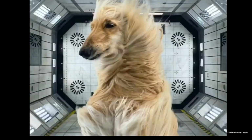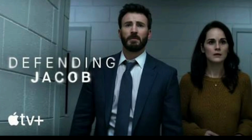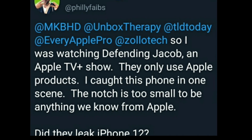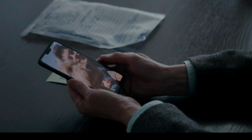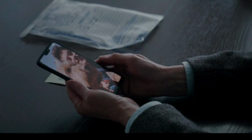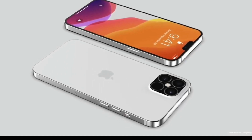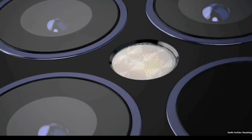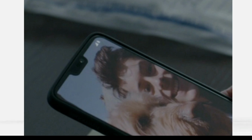Now talking about the first look of iPhone 12, there is an Apple TV Plus show which is called Defending Jacob, and in that show they only use Apple products. And yesterday on Twitter, a YouTuber Xphil, while tagging MKBHD, Unbox Therapy and Everything Apple Pro, tweeted that he was watching Defending Jacob, an Apple TV Plus show, and there was a close-up shot of a phone which he claims might be the iPhone 12. Now looking at the phone, yes, the front notch is very small, bezels are very tiny, and the design looks like iPhone 4 like design or iPad Pro like design. But if you look at the top right corner of the smartphone, the battery indicator and the network indicator look like the Android smartphone indicators.